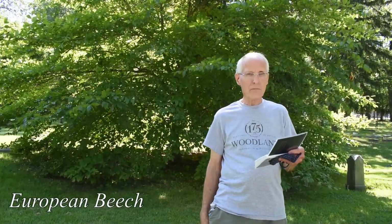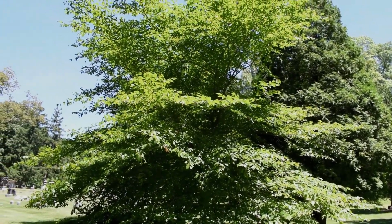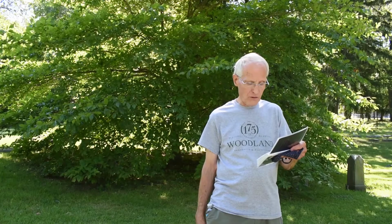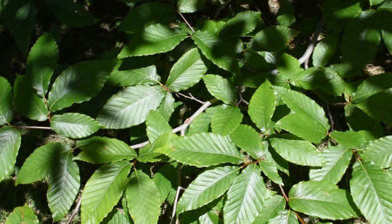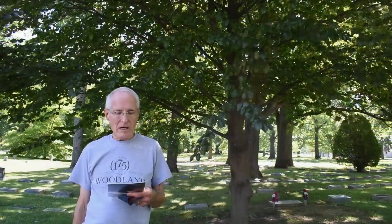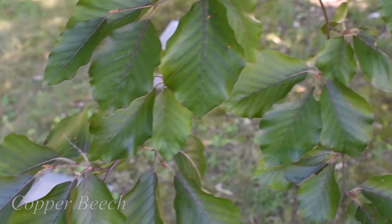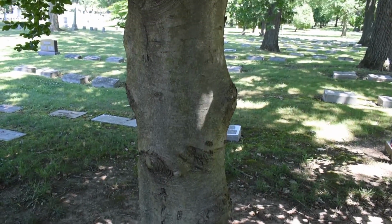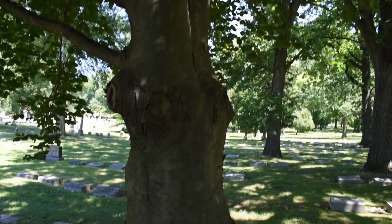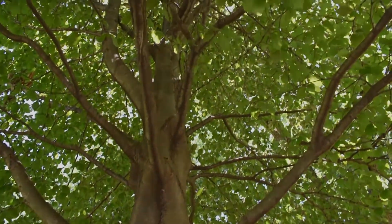This is European beech, referred to sometimes as green beech. It's a native of Europe. They were introduced to North America in the late 1600s, and there are about 20 horticultural varieties, some of which have developed naturally. Copper beech, also known as purple beech, appeared as a natural mutant of the European beech as early as the 15th century. It is a large tree. They grow to be about 120 feet tall. It is again a native of Europe.